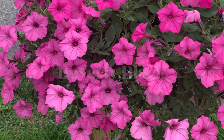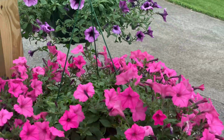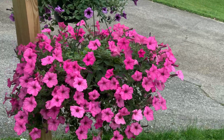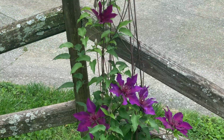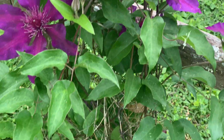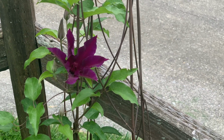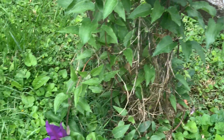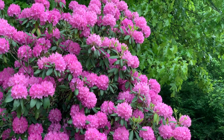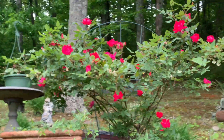Flowers in full bloom. Petunias. Clematis in bloom. Rhododendron. Knockout roses are in bloom.